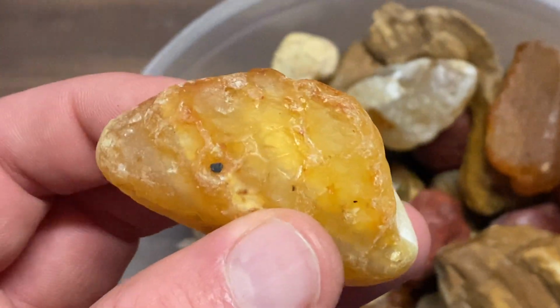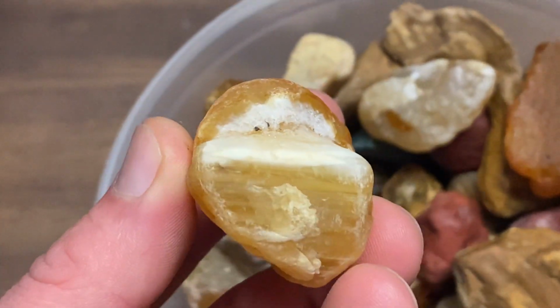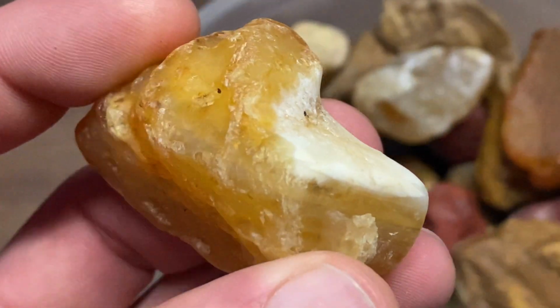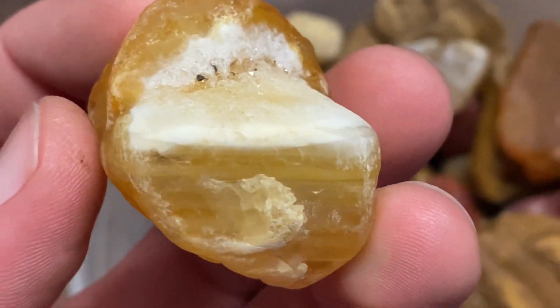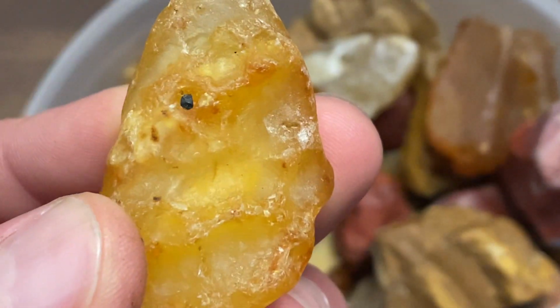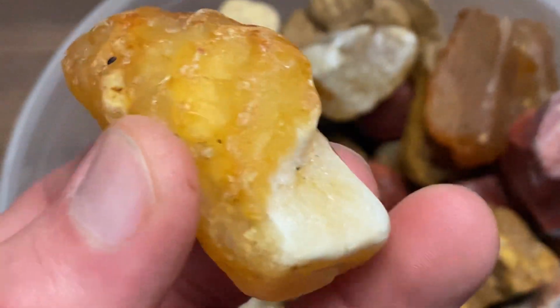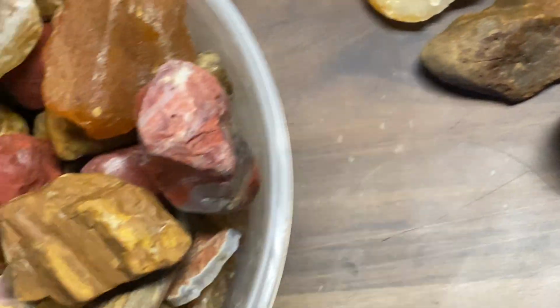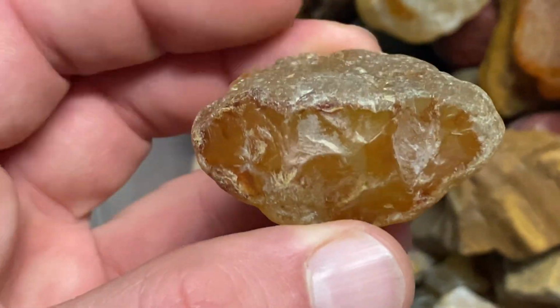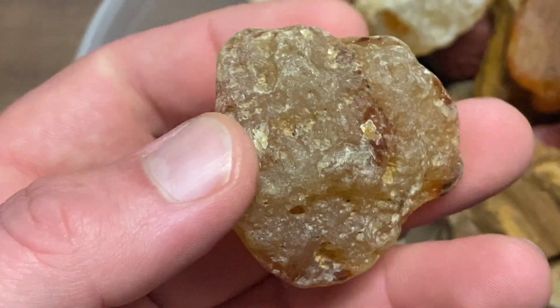Nice chunk. I've been finding a lot of these chunks that have this white banding, mainly on the inside. Curious as to what that might be. If anybody knows, shout it out in the comments. Nice carnelian on the back there. Another nice carnelian. I'm really hoping to get this guy smoothed out on the outside.